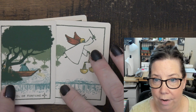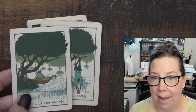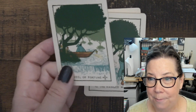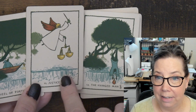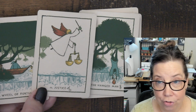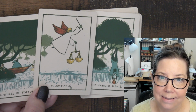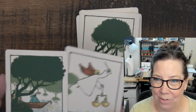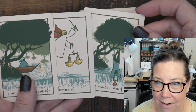I see Justice more as clarity. We're getting some clarity by how? By grabbing hold of the branch of the tree, right? And hanging upside down and getting some insight here. There is this clear moment that says, you're going to fall over the falls, right? You can either just randomly fall over, or you can grab hold of the tree and get some more insight in seeing the situation from a different viewpoint. So that set of three is really cool, in sort of the three cards there.